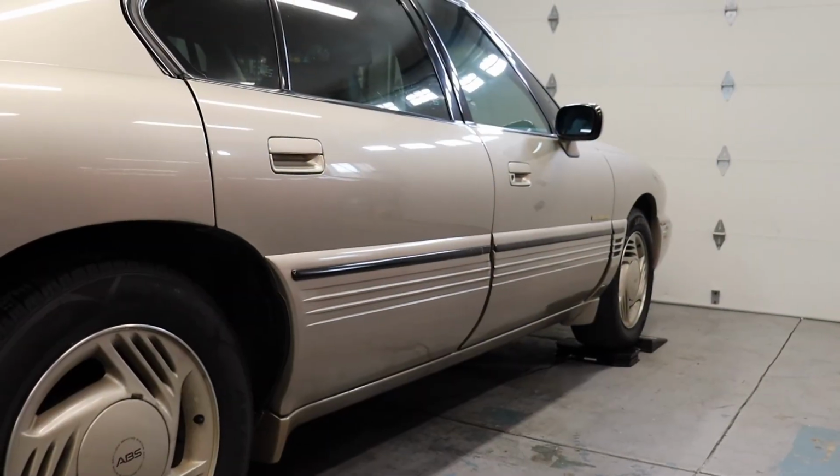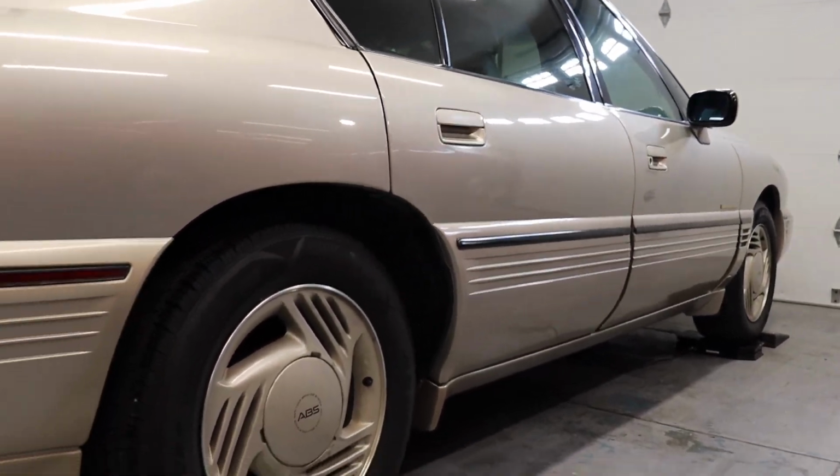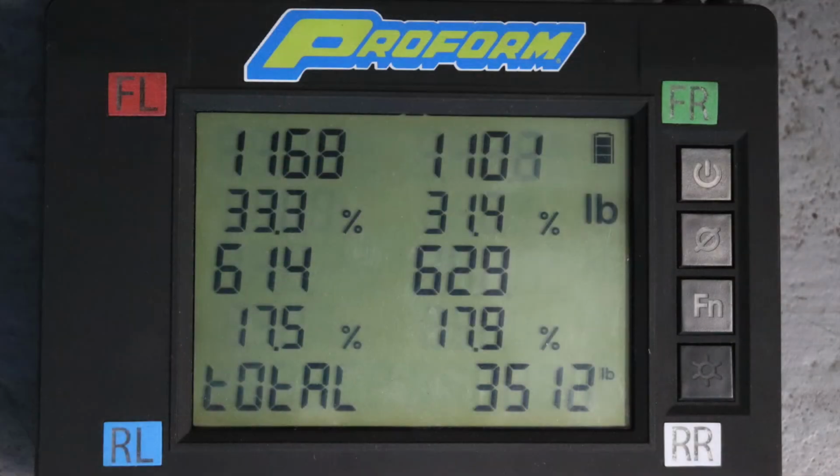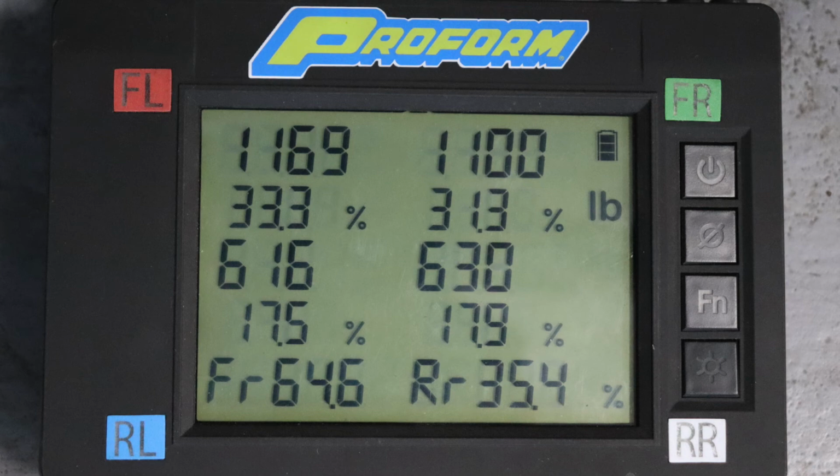With the Bonneville SSE Supercharged on the scales, let's get that curb weight and front and rear balance. With a curb weight of just over 3,500 pounds, our 93 Bonneville weighs about the same as two Geo Metro convertibles stacked on each other. Translation, it's a pretty hefty sedan. With nearly 65% of the weight resting over the front half of the vehicle, again, very indicative of a front-wheel drive, front-engine platform, let's hope these acceleration results kind of balance out these not-so-good scale results.